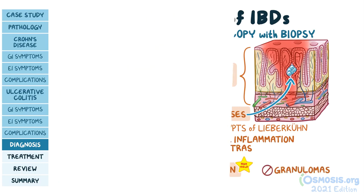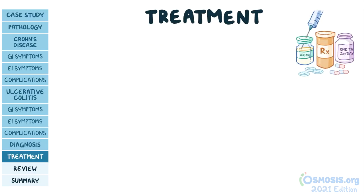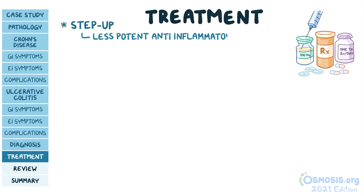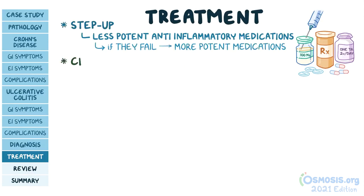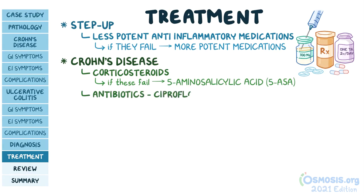Once the diagnosis has been made, the choice of treatment depends on the IBD type and severity. Treatment often involves a step-up approach, where less potent anti-inflammatory medications are initiated, and if they fail, they're changed to more potent medications. So, usually for Crohn's disease, treatment is started with corticosteroids. If these fail, then the alternative is giving 5-aminosalicylic acid, or 5-ASA. Another alternative are antibiotics like ciprofloxacin and metronidazole.